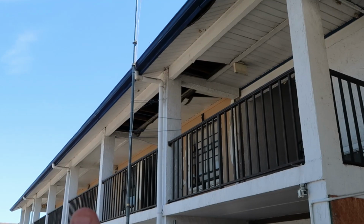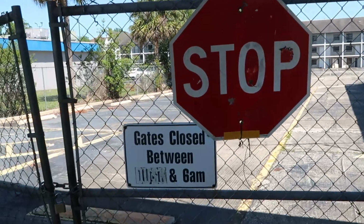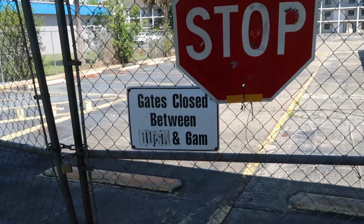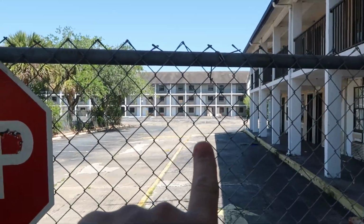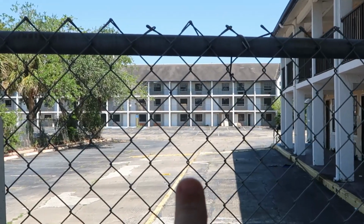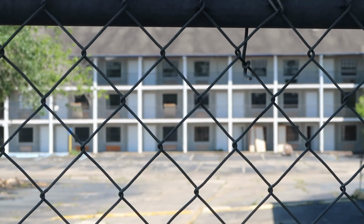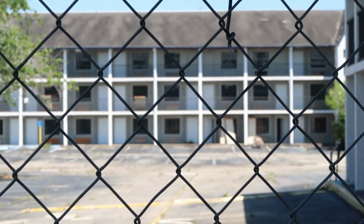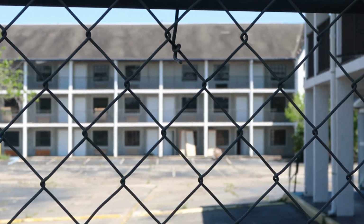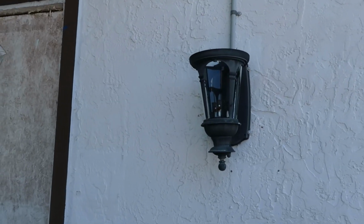You can tell it's starting to cave in. There's a stop sign. Look at this. Gates closed between dusk and 6 a.m. Oh, look at that, honey. There's a raccoon way down there. I'm going to try to get zoomed in. It just went in that door. Right over here in this room, a big raccoon just went inside of the room. Wowee. So also, you potentially have some squatters in here and some raccoons.